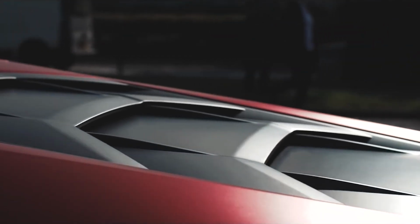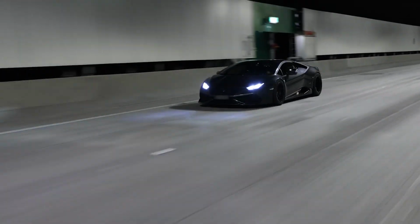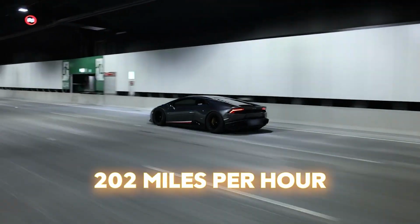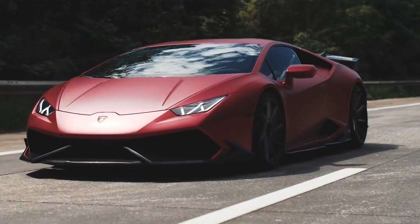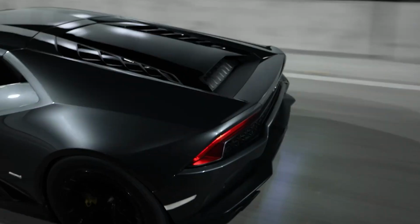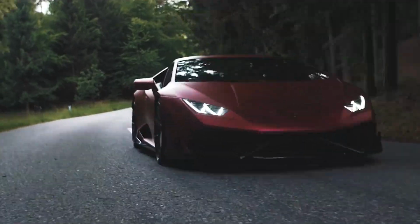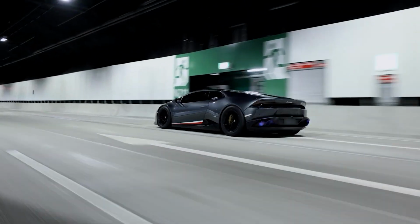The stylish Huracan comes with a 602 horsepower, 5.2-liter V10 engine that cranks out 412 pound-feet of torque and offers a top speed of 202 miles per hour. With acceleration from 0 to 60 miles per hour within 2.6 seconds, the Huracan gets to 60 miles per hour quicker than the more expensive Aventador. So when it comes to acceleration, you could say that this Lamborghini definitely Huracan.